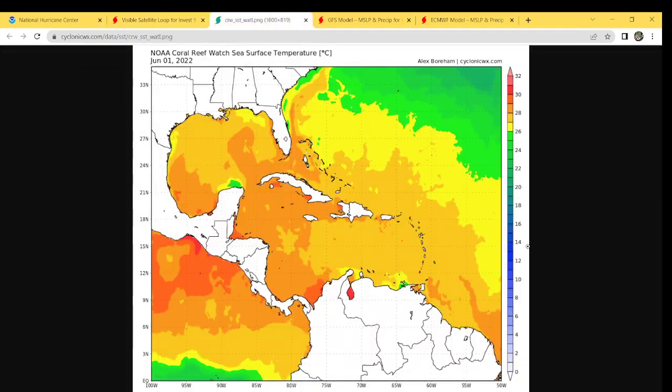So here are the sea surface temperatures for where this thing might be traveling, and here you can see that we've got sea surface temperatures of about 28 or 29 C that this potential tropical cyclone has to traverse, which is plenty enough fuel to support strengthening. But a little later, we're going to look over what could stop it from strengthening as we head out through time. As for right now, the water temperatures are decent enough for tropical cyclone development.